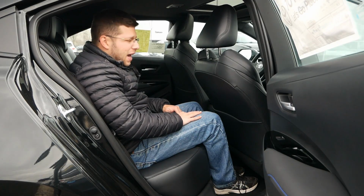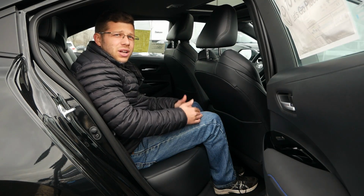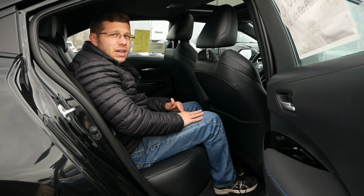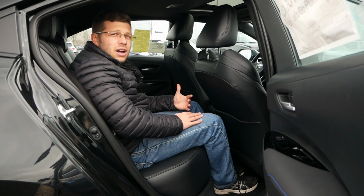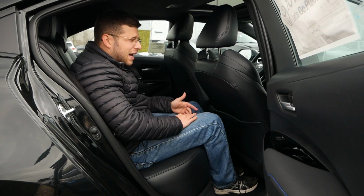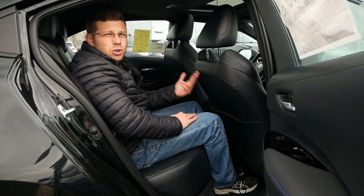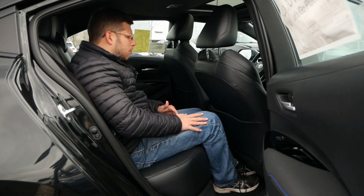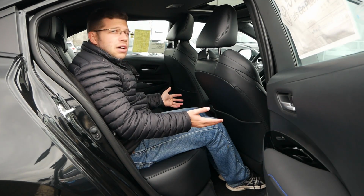Now, for passengers in the back, you have to remember that the Toyota Corolla is a compact car, so you don't really expect to see a lot of legroom to begin with. If you are focusing on legroom and you have maybe older children in the back, you're going to want to go with a Camry or a Toyota RAV4. Obviously, with a bigger family, the RAV4 fits your lifestyle. But in the current situation I'm in, I still have room to move my legs.